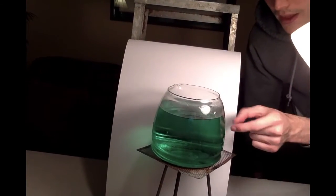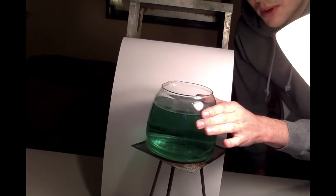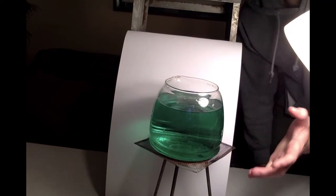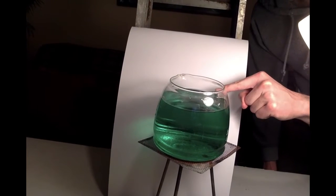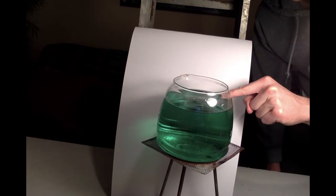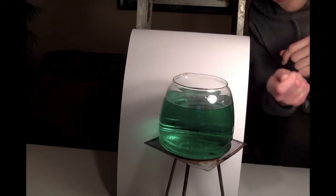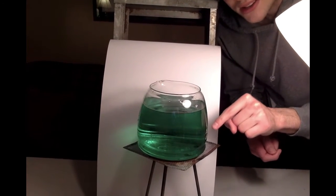The reason for that is that the hot food coloring rises to the top of the glass, but way up here, the water near the top is much cooler than the water down here, because I was only applying heat to the bottom of this glass. So that hot food coloring rose to the top, but once it got up here, it wasn't being heated anymore and it started to cool off. As it cools off, those water molecules lose energy, get closer together, and become denser and heavier again. So the food coloring water starts to settle back down to the bottom.